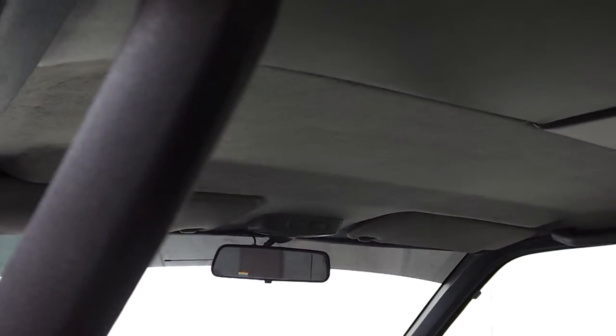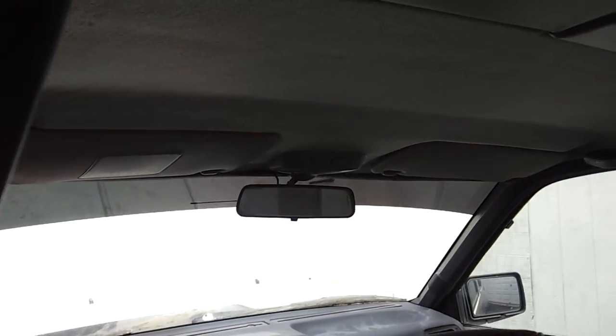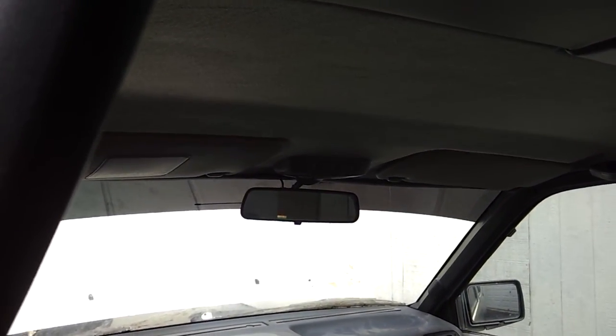Headliner is what it is. I have that, the dome light with the rearview mirror. I have that already. There seems to be some sort of a wire coming out of it. Not sure what that is. I do have the speaker inset for here in the back on my Pathfinder. I don't have the grills though, so that's nice.